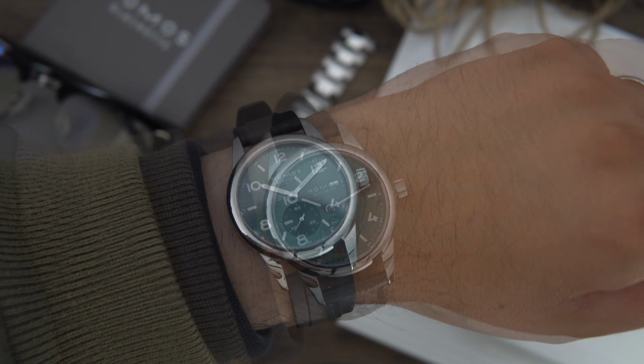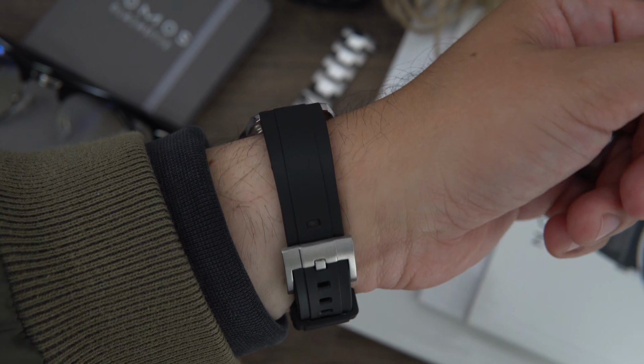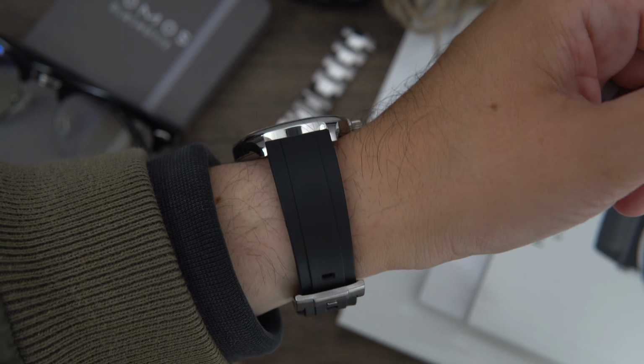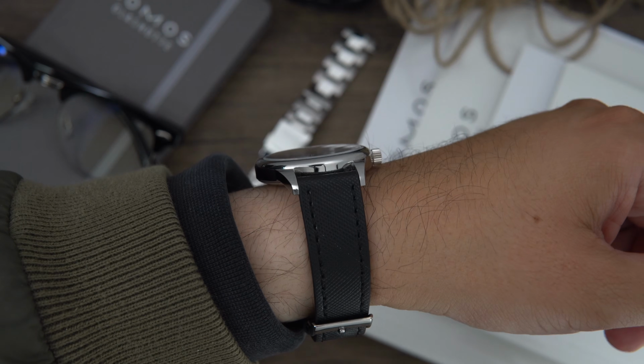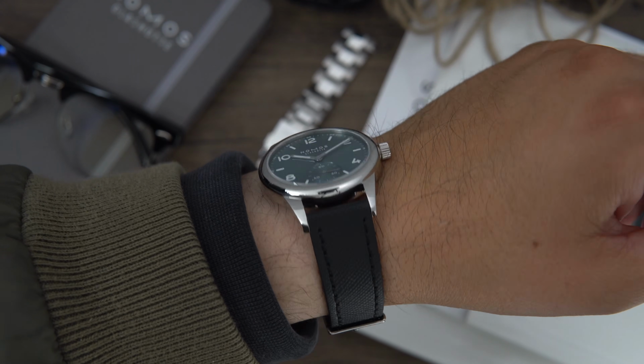to my son as a reminder that just like Nomos, his dad cared about attention to detail and took pride in his work. Thank you all so much for the support, and please let me know your thoughts on Nomos as a brand and this particular model.